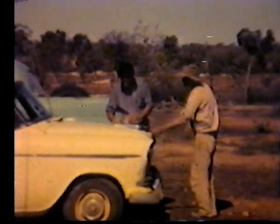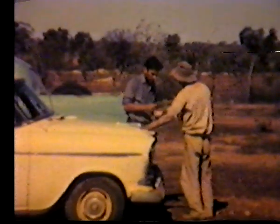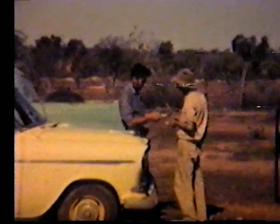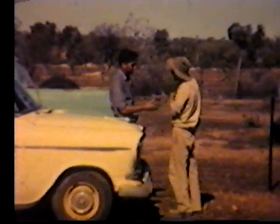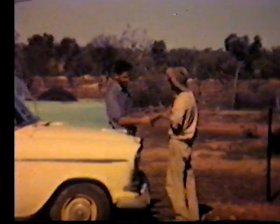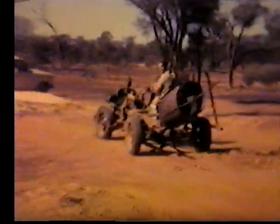Some agreement has been reached. See the dealer handing over the money to the miner. And we're in the country now where a signature is as good as a handshake.